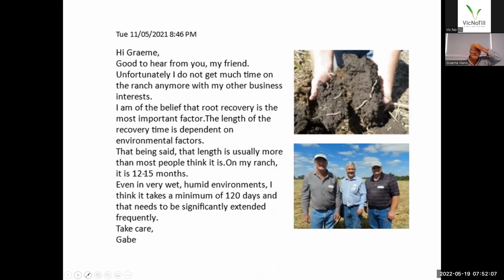This is a photo of when we were working around Shepparton, with Gabe and Cole. I wrote to him in 2021 because people were saying, no, Gabe doesn't graze like that. But the key point being on my ranch, it is 12 to 15 months, and that's in North Dakota. That works well in our areas as well.